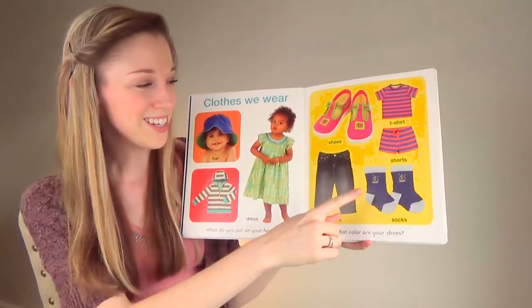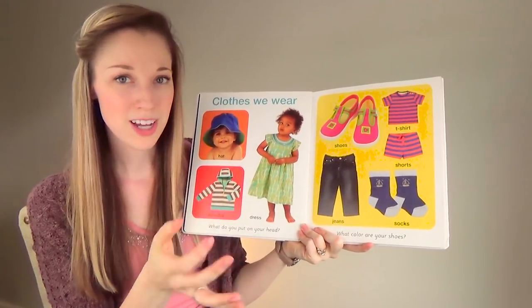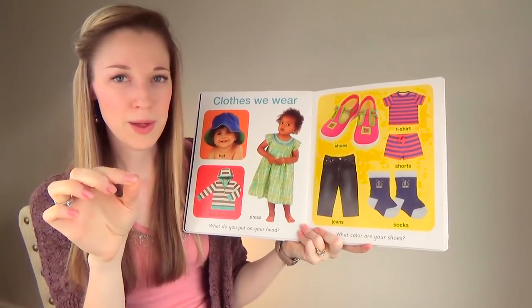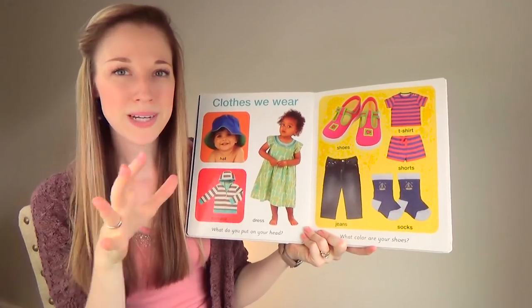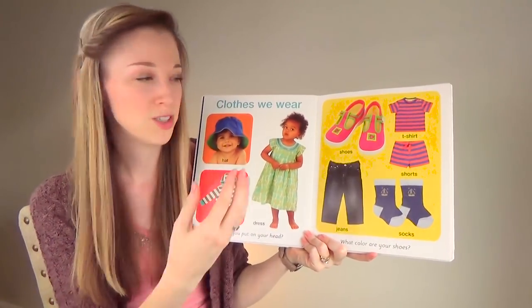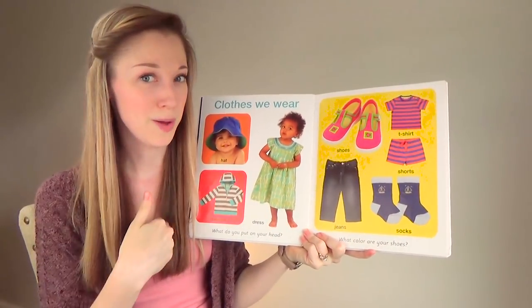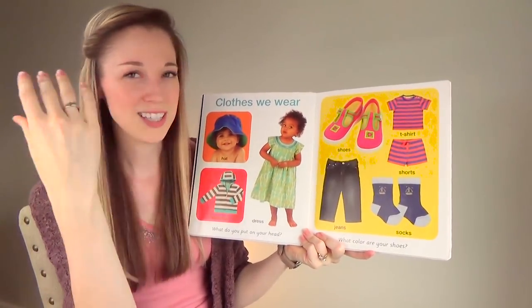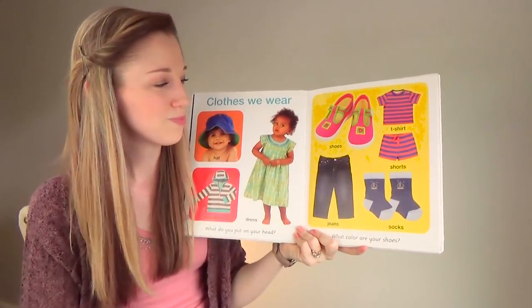Then when we look at the socks, if they're wearing socks that day, I like to show them my socks and I like to pull my sock out and then pop it so it snaps back into place and I'll go pop, pop. And we look at the socks and then we pop our own socks so that they're seeing this picture. They're looking at their socks. They're looking at my socks. They're feeling their socks. It's a multi-sensory experience instead of just a flat picture on the page.